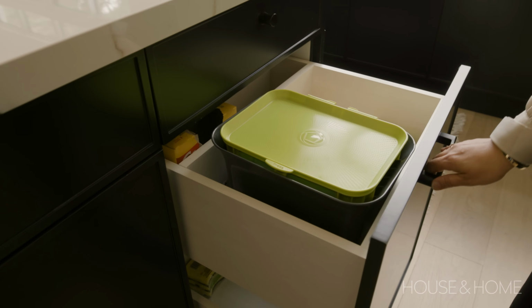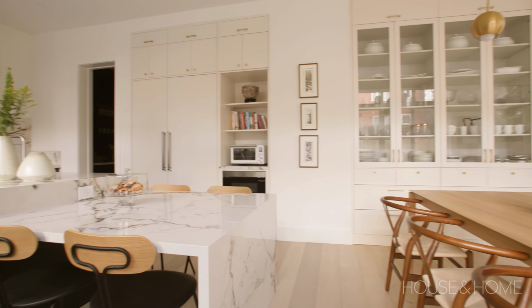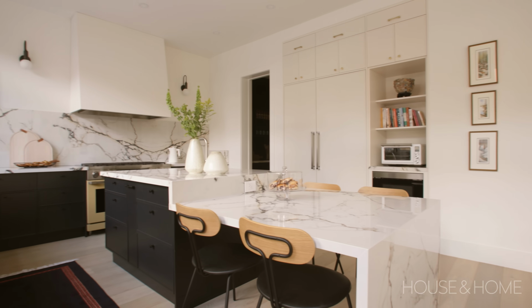There's always this perception, right? If you don't have upper cabinets, you're not gonna have enough storage, but that's not true. We did maximize the storage on the side, and whatever we have up top is stuff that we use occasionally. So when we are entertaining, and we do entertain quite often, you can make it work.